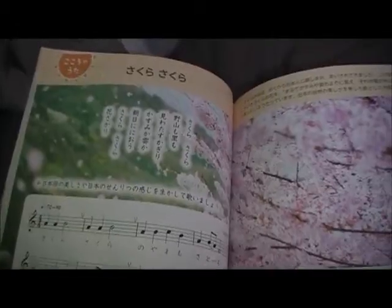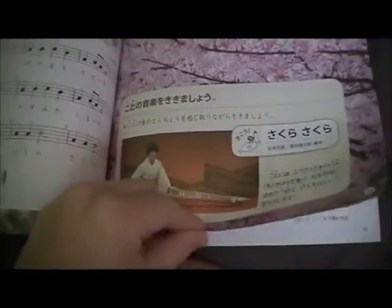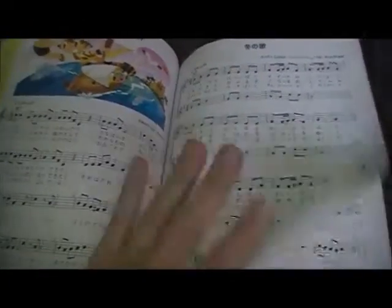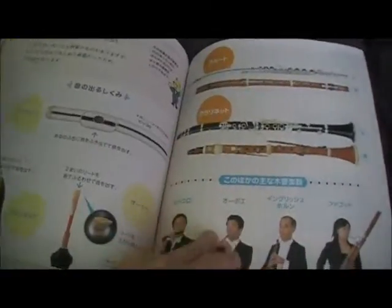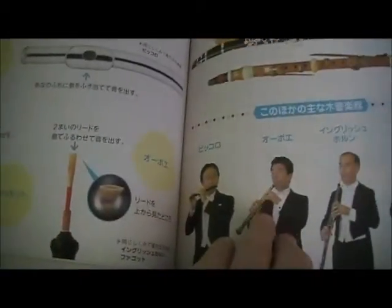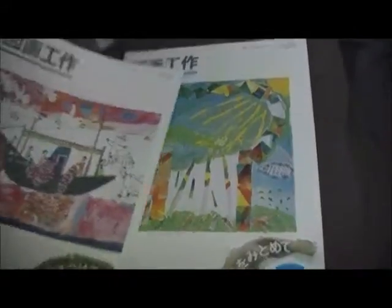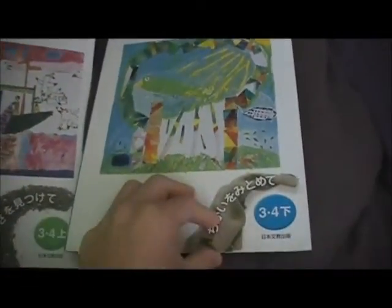Oh, Sakura, Sakura. I have heard that song before. There's probably a few kids songs I've heard, I just don't know them very well. There's a lot of songs. Some musical wind instruments. Oh, here it is again. Kyodo no Min.